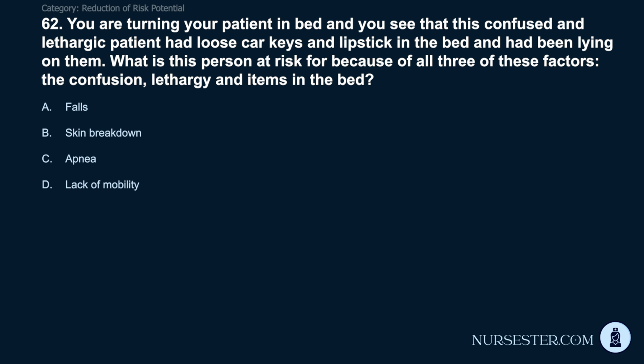62. You are turning your patient in bed and you see that this confused and lethargic patient had loose car keys and lipstick in the bed and had been lying on them. What is this person at risk for because of all three of these factors: the confusion, lethargy, and items in the bed? A. Falls. B. Skin breakdown. C. Apnea. D. Lack of mobility. Correct answer: B.